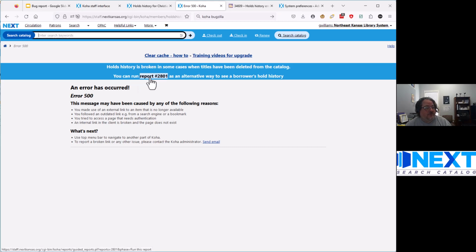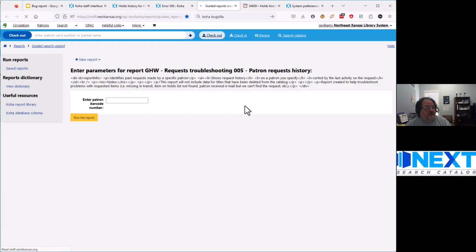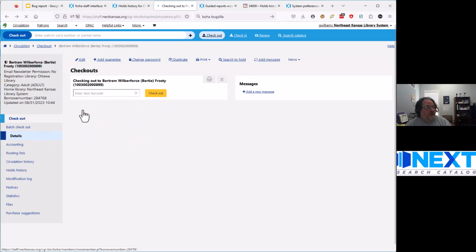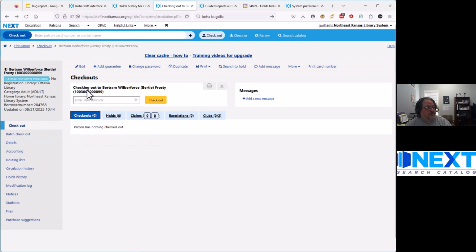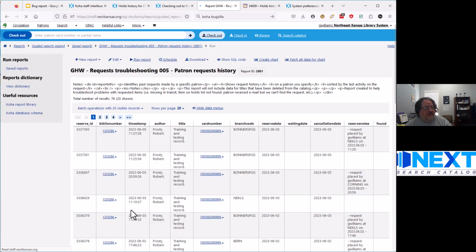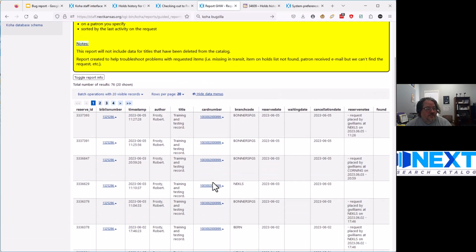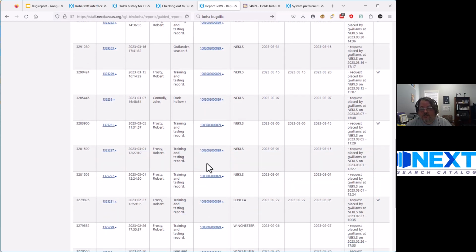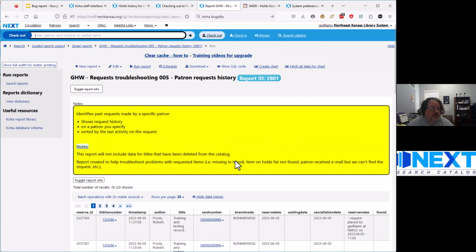So if you click on this report number here, it's going to pull up this report, and we need the patron's barcode number, so we can go back and get that and put the patron's barcode number in here, run the report, and this will give us the holds history for that patron. It's not going to include the deleted titles, but the deleted titles are not going to create an error message when we run it through this report in the reports module.